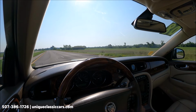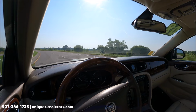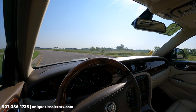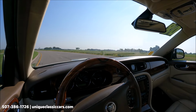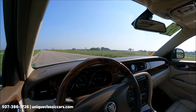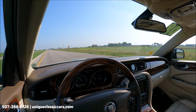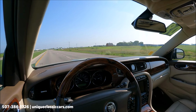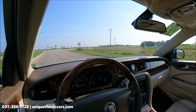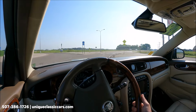This is an automatic right here on the center console. We have a power sunroof over our head. Nice quiet ride. Great power steering. Very comfortable seating. Bucket seats, leather bucket seats on this Jaguar. Cruise control works. We have the AC, gently blowing ice cold air, nice and comfortable. Smooth braking, no pulsation or anything like that.